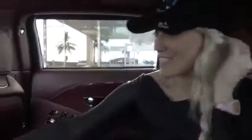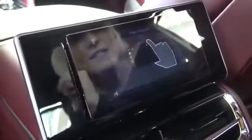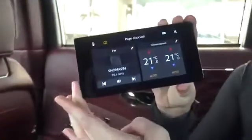The first cool feature to point out here in the back is actually this screen. Now it doesn't look like it does much just sitting here, but if you press this button right here, this screen nicely pops out, and then you can take it from its little magnetic pouch, and now you can kind of just keep this with you on your lap.